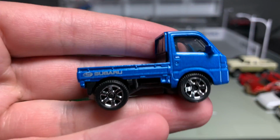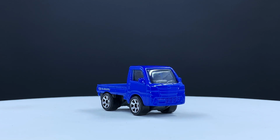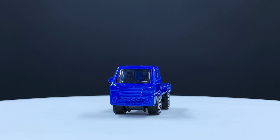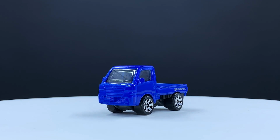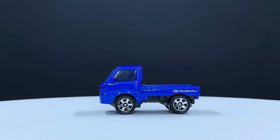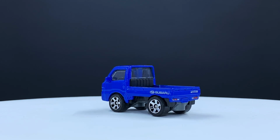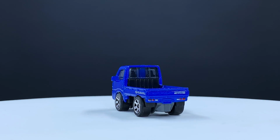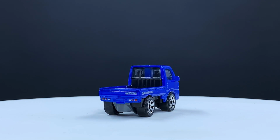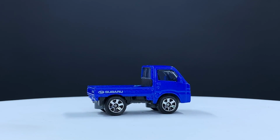Subaru Sambar in blue. Six-spoke wheels on it. Subaru on the front. No deco on the front, or on the side Subaru, but nothing on the front. But it did get some deco on the back. I do like, and I'm not trying to offer my opinion, but they were able to really put this one as close to, at least make it smaller than your standard Matchbox casting. They can't necessarily put it to scale, but they made it small, which, compared to the other castings, really shows how small the Subaru Sambar is.